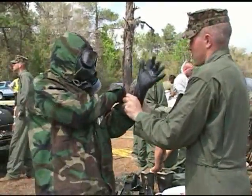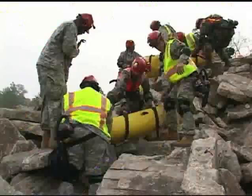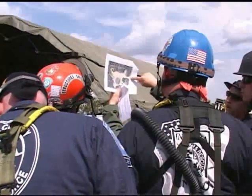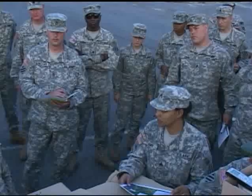We have the Marine Corps CBRF, Chemical Biological Incident Response Force. We have units from the Georgia, Florida, and Indiana National Guards. They're CERF-Ps. Task Force 781 are FEMA representatives from the Indiana area. And we are operating with the 1st Brigade Combat Team and other components of task force operations.